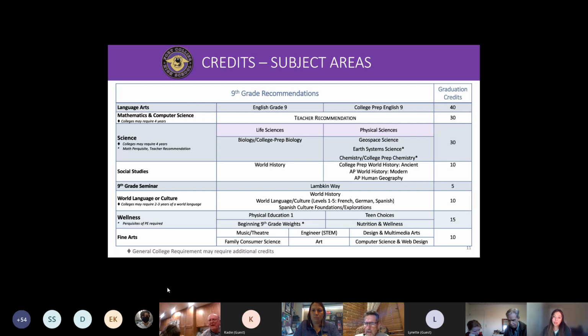And then we have chemistry and college prep chemistry. Now with the chemistry courses, you see the little asterisk with it, it does correspond to a certain math level. So to be in chemistry your 9th grade year, you also have to be taking Algebra 2. Many students love science, and if they want to double up on science their 9th grade year and take biology and geospace, or chemistry and biology if they're an advanced student, they can do that.